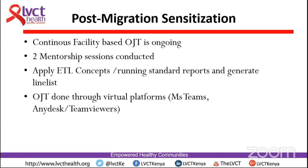Just to engage them and bring them up to date so that they can understand and familiarize with the system and use it without any challenge. And then again, recently we did some checks on the report, just trying to run the report and also help them understand the ETL concept in the Kenya EMR. We generated some reports and we compared versus what is in the source document, just to ensure that whatever they have in the source document is the same as what is in the electronic report. And then so far after the migration, we did some OJT to the teams using Microsoft Teams, and we also supported them using other applications like AnyDesk.